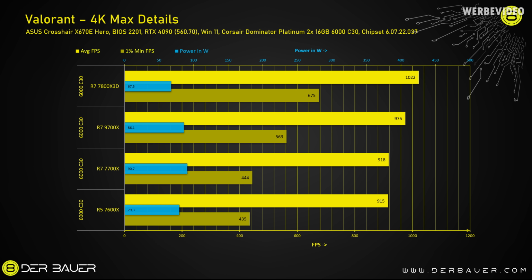Continuing with high FPS shooters, CS2 and Valorant, and I ran those with a slightly higher resolution, so 1440p and 4K, because even in that scenario with the 4090, I was CPU bottlenecked. In Valorant, I was really surprised, and I'm not sure why this is the case. Again, this was tested multiple times. I had a performance increase of 26% over the 7700X, while also consuming less power. Still, it's 19% behind the X3D.